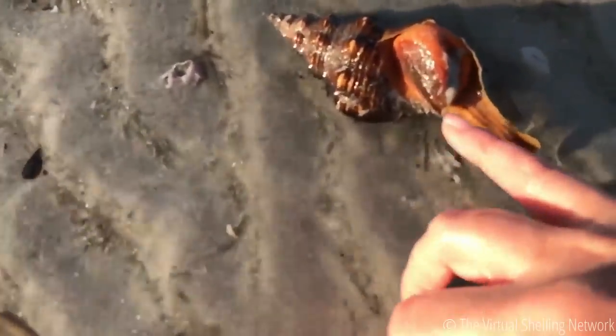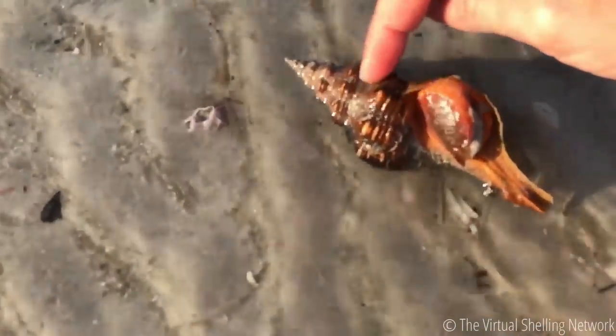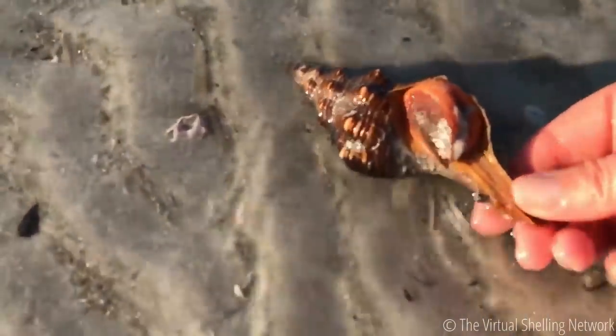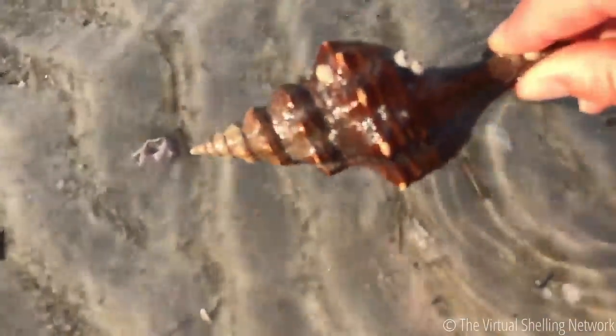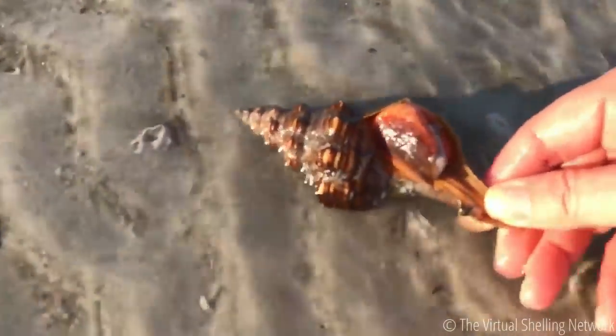Right here is the periostracum. Okay, so this is like the skin of the shell. So when we find these horse conchs, sometimes they're black in color, and that's just the periostracum on the outside. If we clean that off, it'll be bright orange. That's where we get the nice bright orange color.